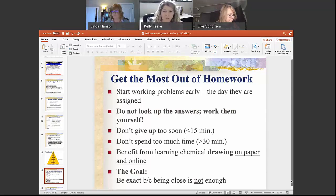Do not look up the answers. Work through them yourself first. So test your knowledge. At this point, you should have read the text. You should have seen the lecture videos, done the practice problems that are in the lecture videos, gone back to your notes, reviewed them. You should be able to then do these problems, go through them, see what you get right or wrong, and then look up the answers themselves.